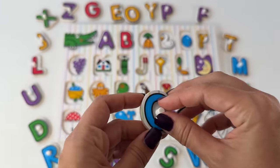We did our whole alphabet. Let's sing our song one more time. Ready? A, B, C, D, E, F, G, H, I, J, K, L, M, N, O, P, Q, R, S, T, U, V, W, X, Y, and Z. Now we know our ABCs.